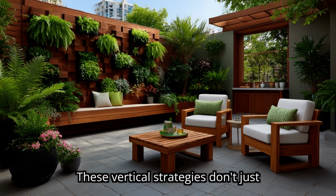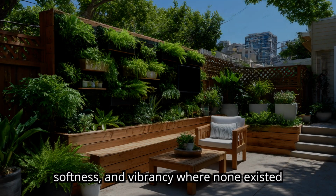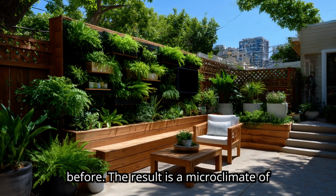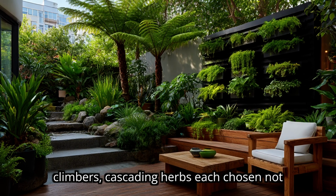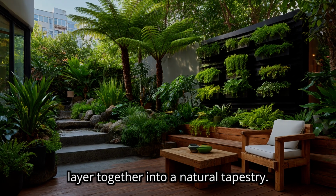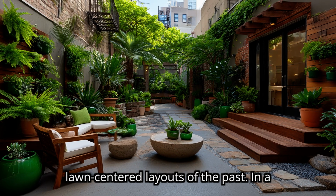These vertical strategies don't just solve a spatial problem. They create a sensory immersion, building privacy, softness, and vibrancy where none existed before. The result is a microclimate of wonder, cooler, quieter, and deeply alive. Ferns, climbers, cascading herbs, each chosen not just for their foliage, but for how they layer together into a natural tapestry. The eye is drawn up, across, and through a dynamic shift from the flat, lawn-centered layouts of the past.